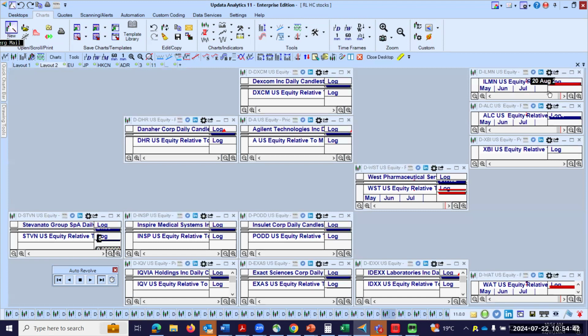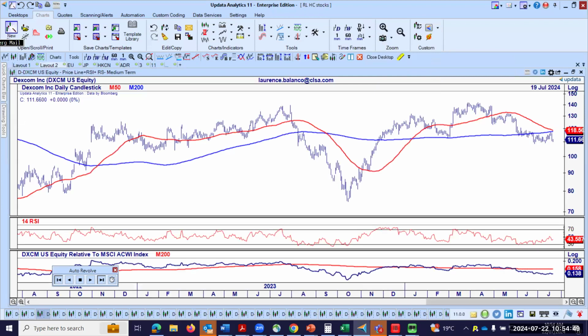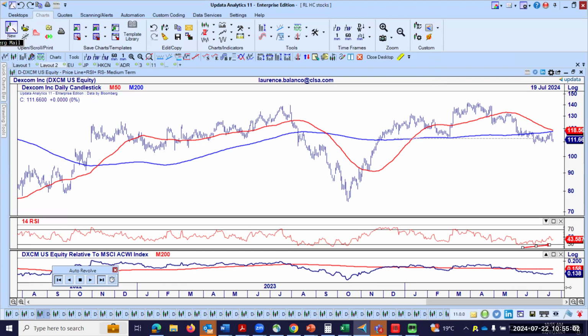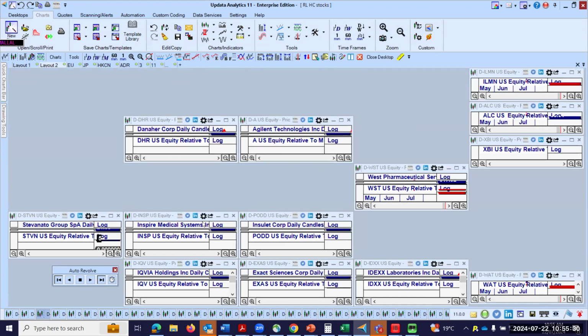And DXCM, sorry, DXCM and INSP. Okay, so here we have a divergence. It's been building up for a bit of time. Even this coming back here to retest, it doesn't look like the break below 111 is something that's sustainable. It looks like we can bounce back. It tried and failed below the 200-day, but it still hasn't seen an acceleration to the downside. INSP. Yeah, that's the one.